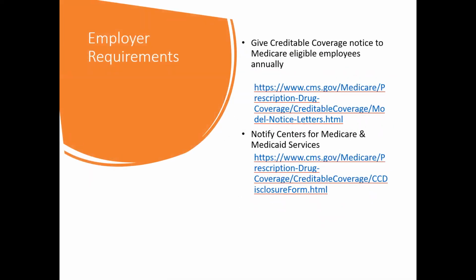So as an employer, you have requirements you have to do. You have to give credible coverage notices to your Medicare eligible employees annually. CMS does have a model notice, and this here is a link to that notice. And then you also have to notify the Centers for Medicare and Medicaid Services.